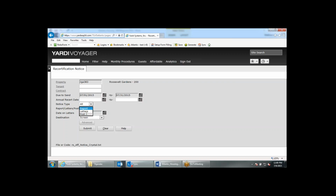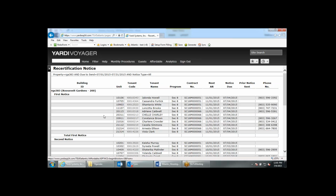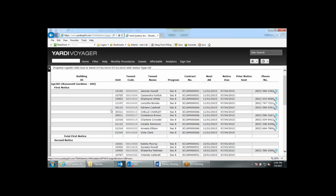For the report, letters, and post option, we have 3 options, and again, those are just report, letters, and post. I like to run these in order from top to bottom. I like to run report first, then come back to this filter screen, run letters, and then finally come back once we've verified all of our letters have been sent and hit the post button. That post button is very important not to skip, because that way we can track who's been sent a letter and who has not.